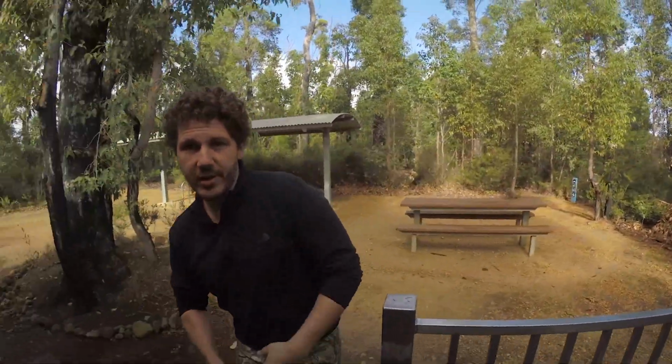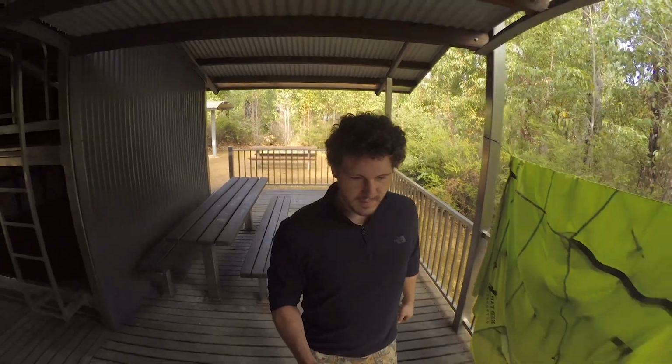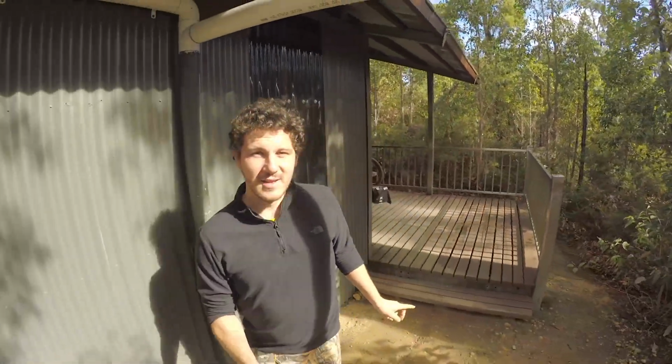I really like this hut actually. Considering the granite outcrop, this is probably one of my favourite huts. Really pretty. And it feels like we're so far from anywhere. I'll show you the only issue I have with this hut though. Listen.